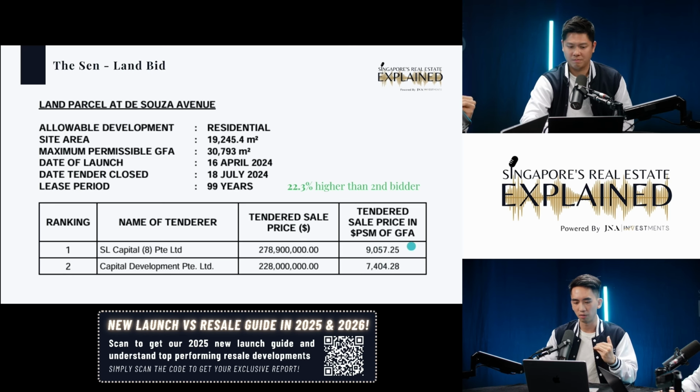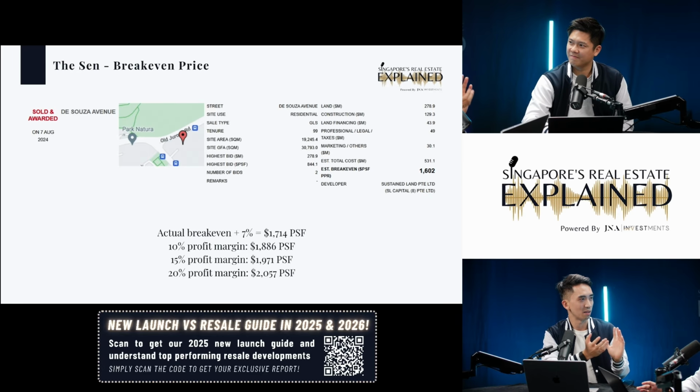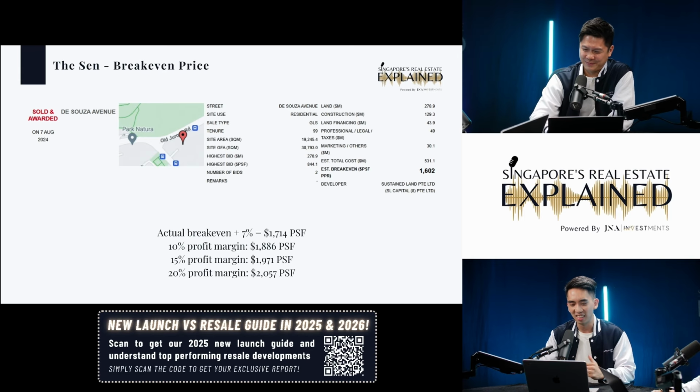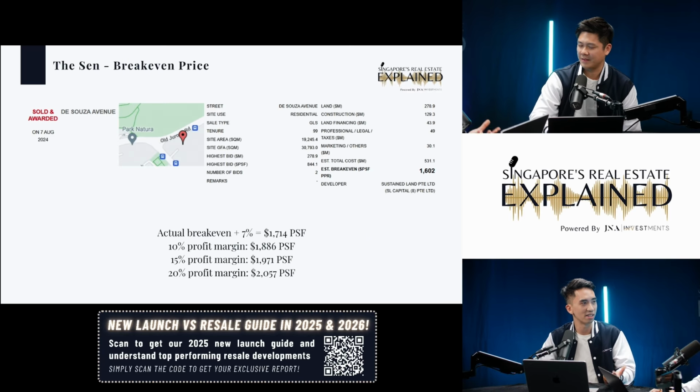But in terms of the land bid, you can see the break-even price. If you factor all the costs in, it's at 1,006 per square feet. Consider that this is actually a city fringe plot. Although yes, debatably, you walk across the Old Jurong Road, it's actually an OCR plot. Also Outside Central Region, outskirt. But in terms of this land plot, if you were to look at a 20% profit margin, it's about 2,000 per square feet. It's almost like a city fringe selling at outskirt kind of prices in today's market.